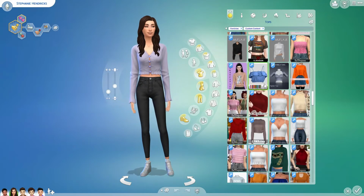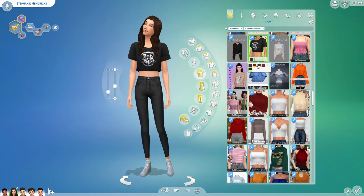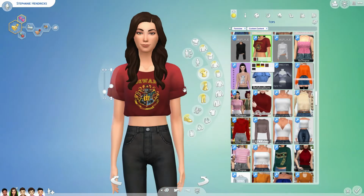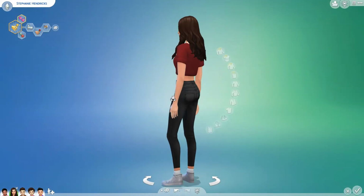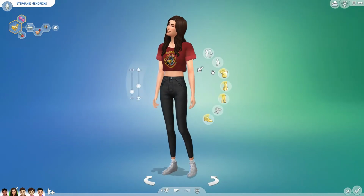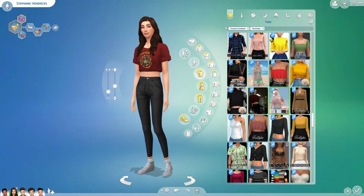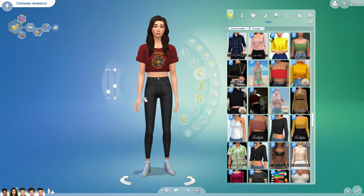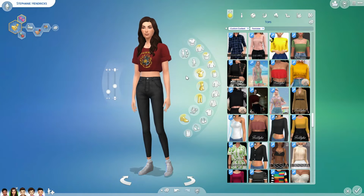I don't really see anything new. Actually, I downloaded this, but off camera. Oh, it's Hogwarts. I am a Gryffindor, so I love this shirt. Oh, shirt. Whoa, what just happened? Just because I'm a Gryffindor, that's not the only reason why I like that shirt. I just think she looks good in red. I don't know, but I am a Gryffindor, so hello, fellow Gryffindors.